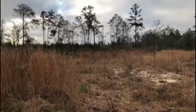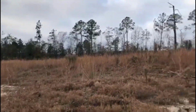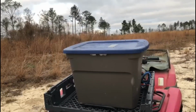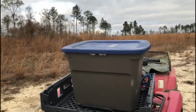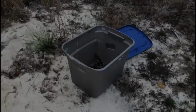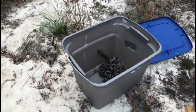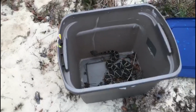Everybody's Randy. Got a little nature moment for you. Got up early this morning to do some work on the shooting house here at the hunting camp and had to relocate something. It's just a little bit too close to the camp for us and didn't want to leave him hanging around. So I'm going to get him off the four-wheeler here, then we're going to take a look at him. He's cold this morning, about 49 degrees here, so he wasn't doing a whole lot of moving, but we're gonna relocate him. That is an eastern diamondback rattlesnake.